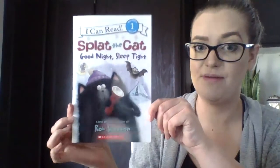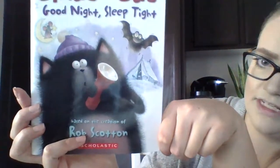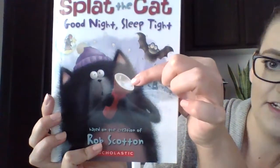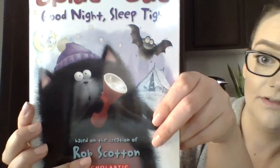Before we go, I have a story about camping with one of our favorite characters that we would read in our classroom. Do you remember him? Yeah, Splat the Cat, huh? Can you tell what he's doing in the story? Oh, he's going camping, right? He has a tent set up, he has his flashlight, and he sees some bats outside. How does he look? Uh-oh. Maybe something's going to happen, huh? This is called Splat the Cat, Good Night, Sleep Tight.